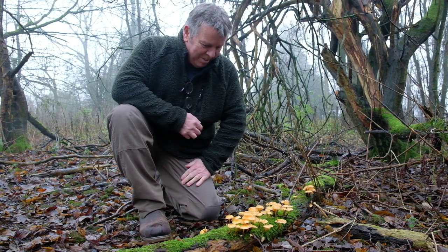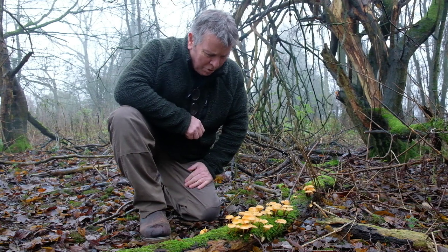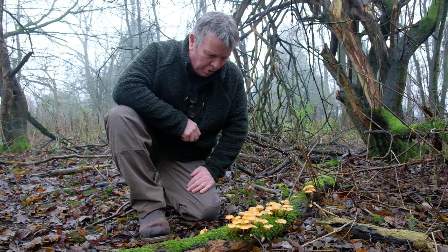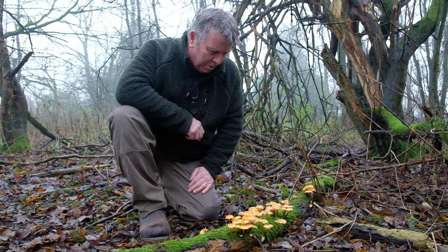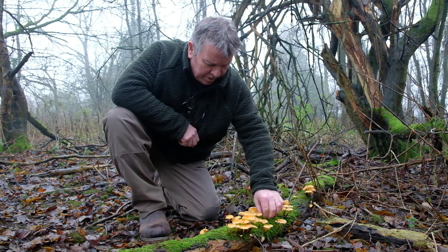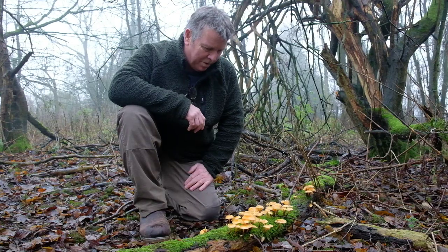Of sight. Now if that doesn't brighten up a midwinter's day, I don't know what will. I'm not sure what species they are. I must say that fungi is not my real strong point. They could be velvet shank, which I believe are quite common in the winter months. But what a display! They're fantastic.